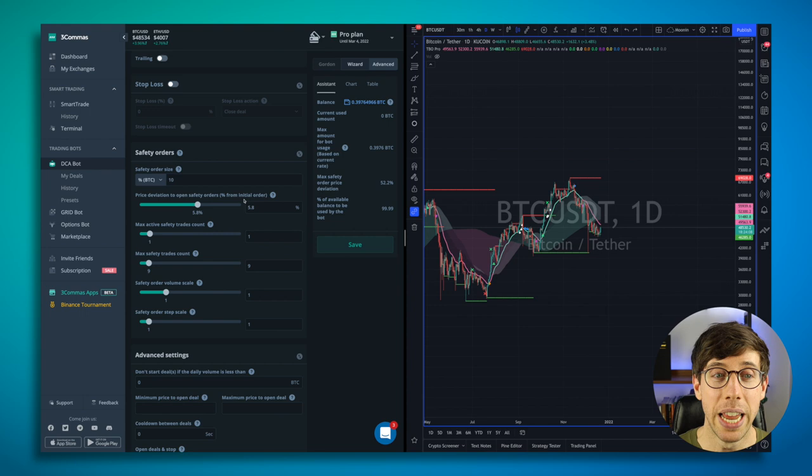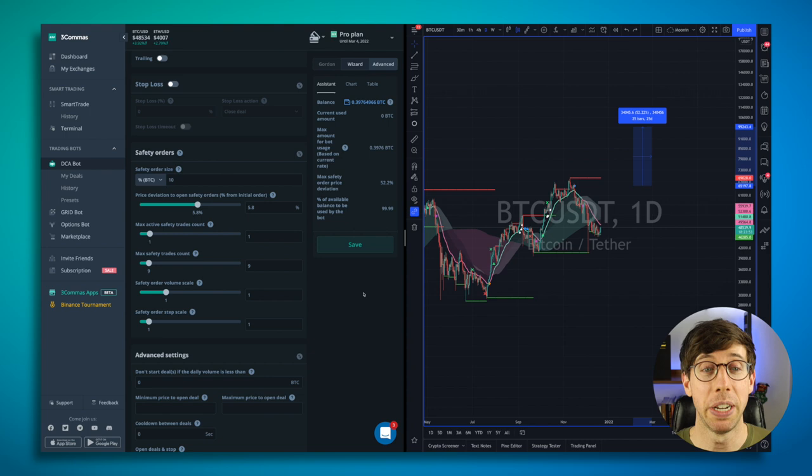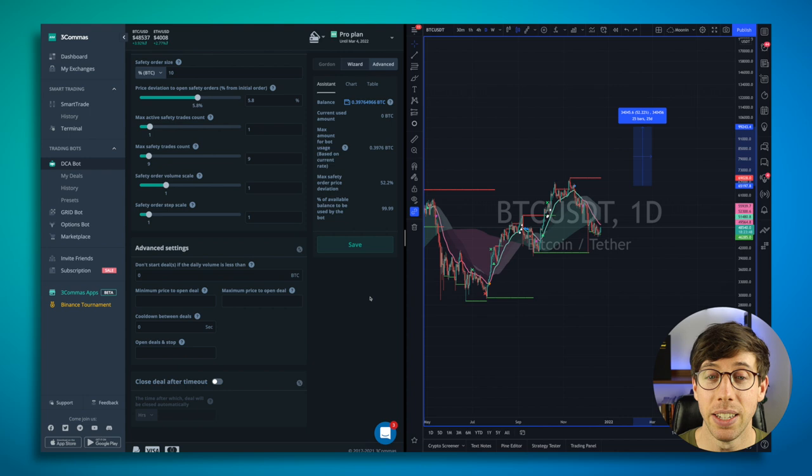So now that we figured out we're going to be scaling out this much, we're looking to scale out 52% above 65K. And that's going to put us 52% right here at 99K. Perfect. Okay. So this is really conservative, but hey, this is scaling out. This is a really interesting idea. We're not going to mess with any advanced settings. We're going to go ahead and hit save.